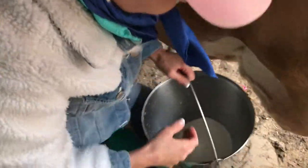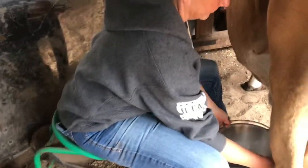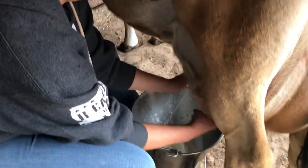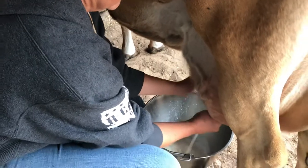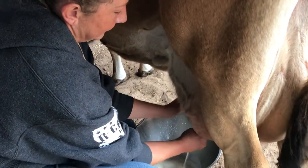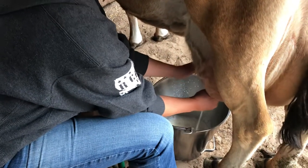All right. Okay, I got the camera now. Yeah, here, just like ice skating. It looks easy when the experts do it. You know, all of my cows have pretty short teats.